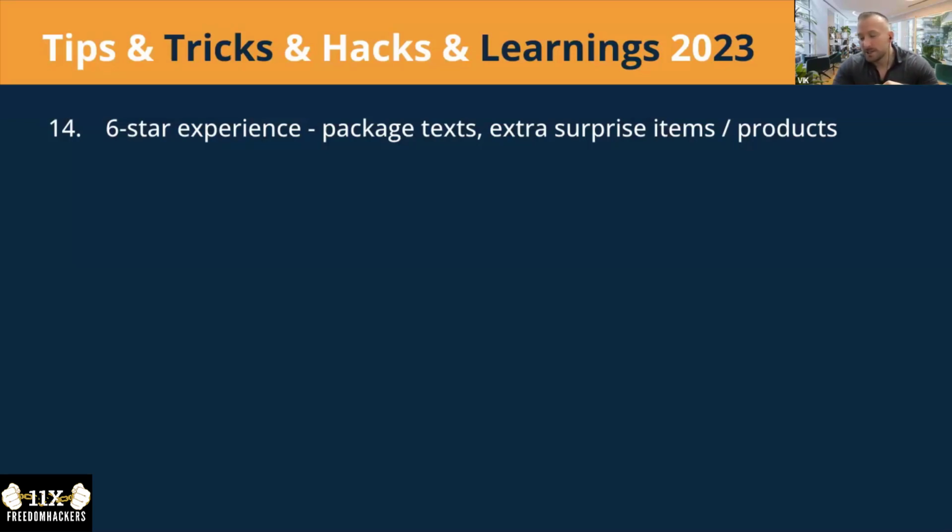Secondly, if your product has extra surprise items, products that are not mentioned on the listing, it's like, hey, we're so happy that you bought from us, here's a little gift for you. We added a little gift for you. If you surprise and over deliver, then these people are less likely to give you a bad review if something is wrong, right?